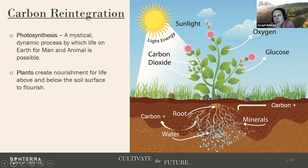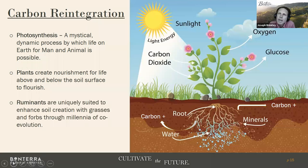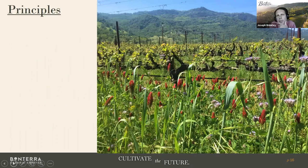Obviously, the plants are creating the nourishment for the soil life and the above soil life. And for us, it's utilizing this relationship again with ruminants, because ruminants and grasses and forbs have this incredible relationship and dynamic interaction, where the cycle is repeated. So I'd say here are some principles. How can we go about integrating animals into the system while minimizing the disturbance and increasing that photosynthetic capacity, along with the rest of them?